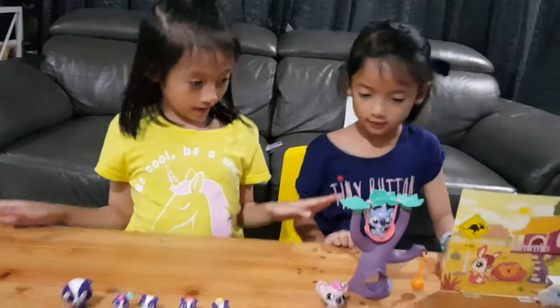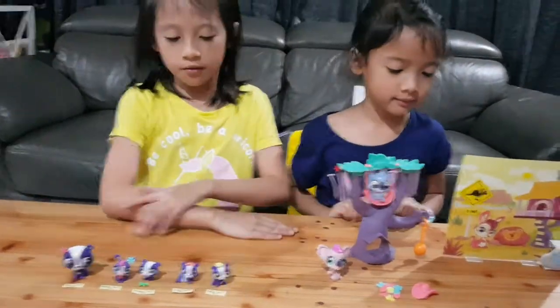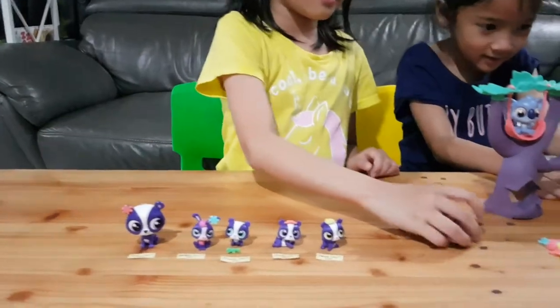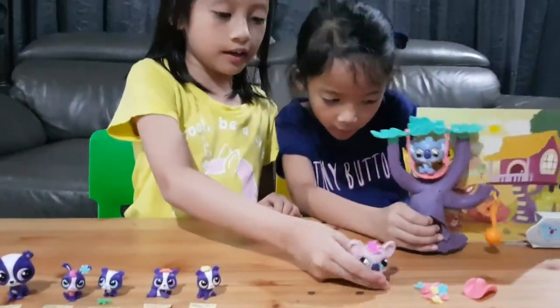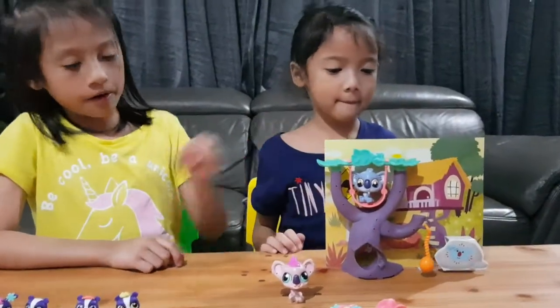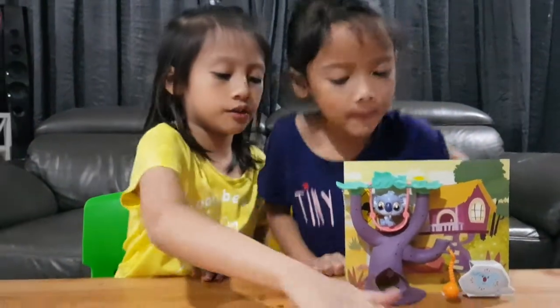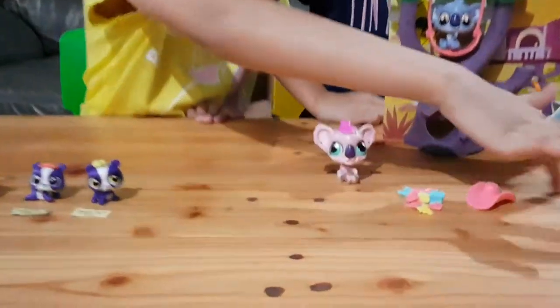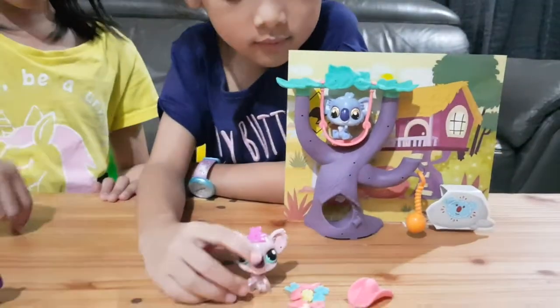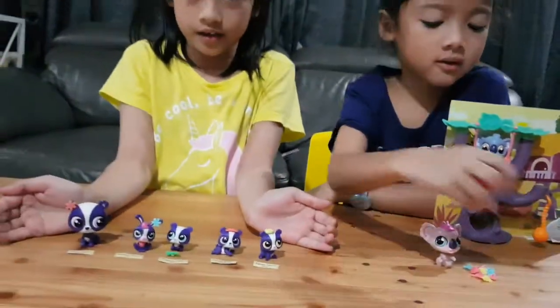Well, we're back, guys, and we already put everything in great condition. So this is the panda and bunny side, maybe. This is the koala and tree side. Oh my god, so cute. And here's the background. These are all the accessories for the koala side. I put the accessories on them already.